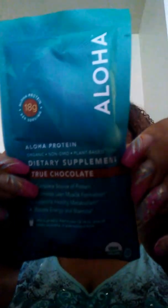Oh, protein powder from Aloha. This is true chocolate. This is organic, non-GMO, and plant-based. I'm actually really trying to get into healthier eating, so this might turn out to be good. True chocolate. Oh, supposed to be a good source of protein.